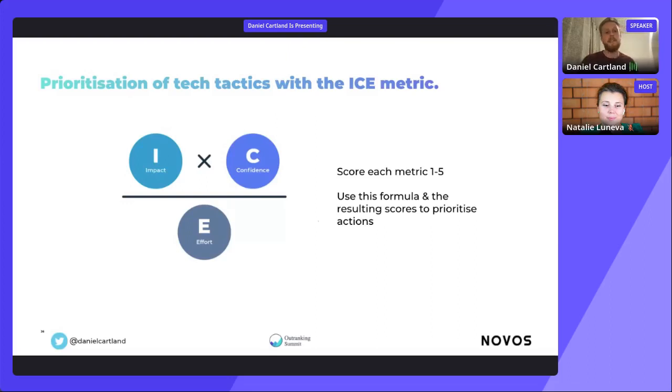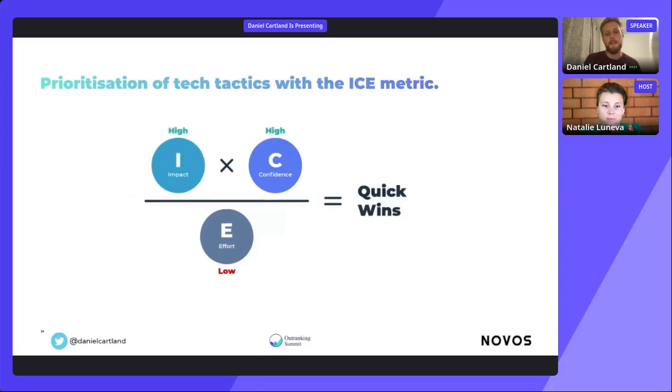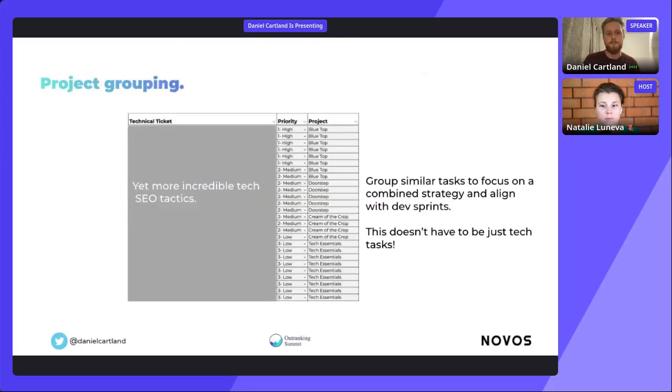What we use at NOVOS is the ICE metric. So impact, confidence, effort. We score each metric 1 to 5, and we use this to prioritize the tactics we want to get implemented. If you have high impact, high confidence, and low effort, these are your quick wins, things you want to get out the door straight away. If you have high impact, high confidence, and high effort, these require a bit more dev resource, but they're your core projects you really want the devs to be focusing on for a longer period of time.